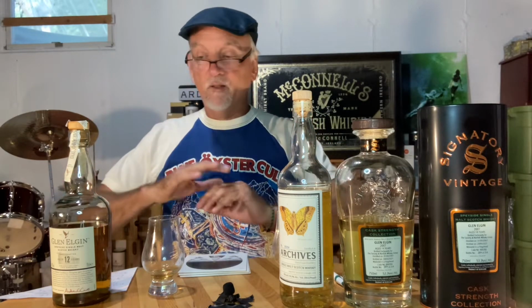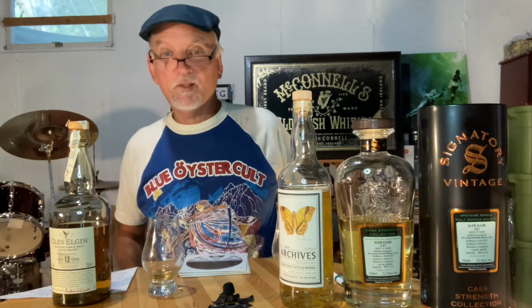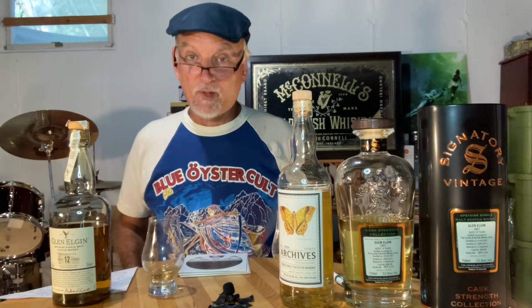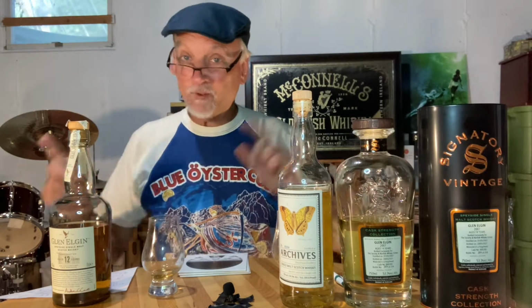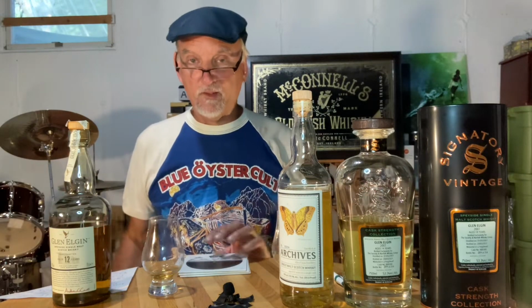Before we get into the Glen Elgin experience, I don't talk much about the shirts I wear, but if you notice, every show I wear a different shirt. This is a vintage, authentic Blue Oyster Cult concert shirt from 1977. I saw them at the Providence Civic Center in Rhode Island in 1977, and I bought the shirt there, and it still fits me. Stay tuned until after the review if you want to hear who opened up for Blue Oyster Cult in 1977, my quick Blue Oyster Cult experience, and a little info about their current tour, which I think you will find interesting if you're into Blue Oyster Cult.